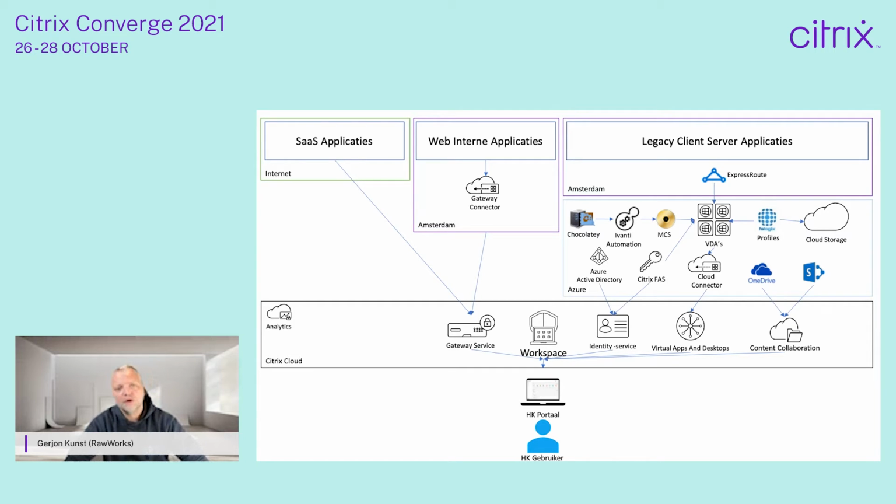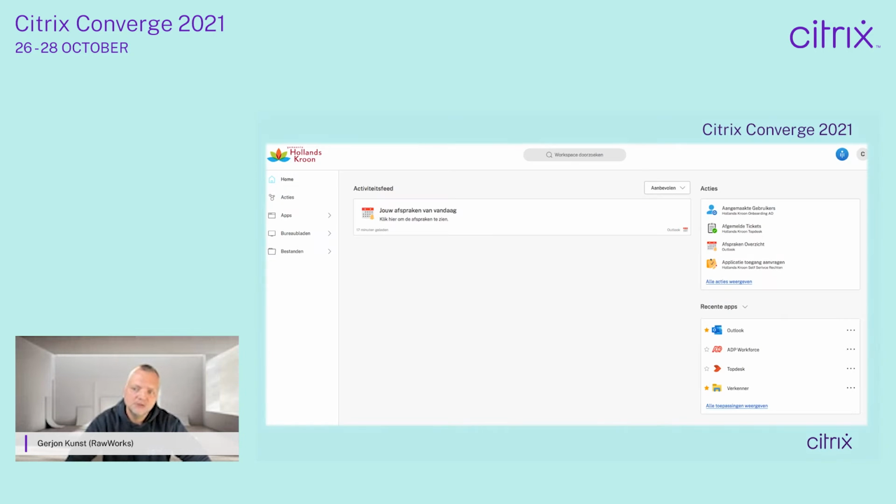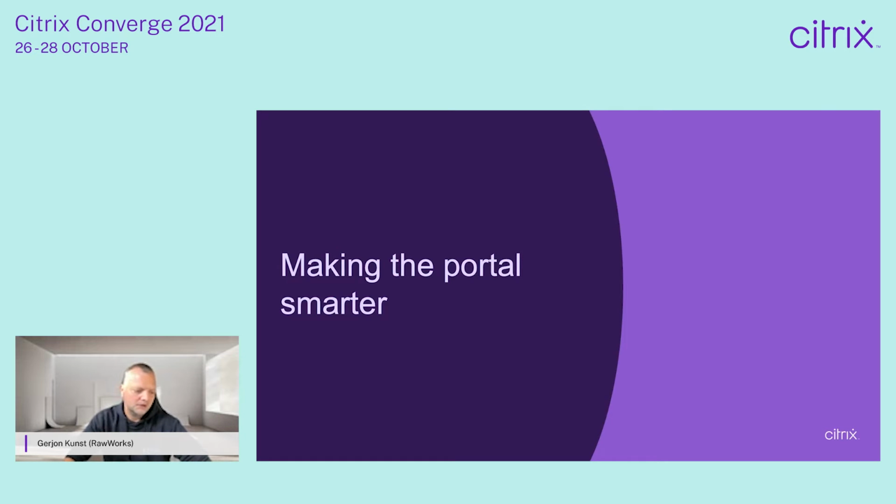So this gives you an overview of how everything was looking for the customer. The user only had one place where all the information was, where all his applications were, where everything he needed to do was, and the rest was all in the cloud and available for them. That gives you, in the end, a workspace that's really cool. So okay, workspace, job done. But no, now the fun part begins, because now you're going to look at making the portal smarter.